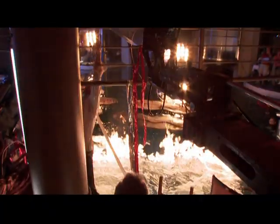There's no substitute, really, for building a big, beautiful set with real flames and real water. We have a total of about 53 sets.